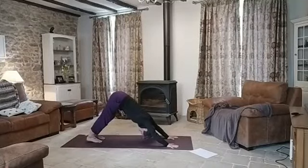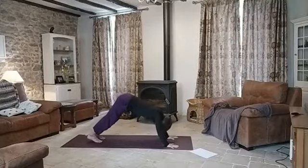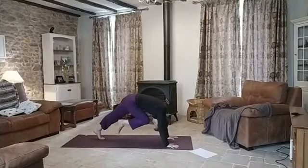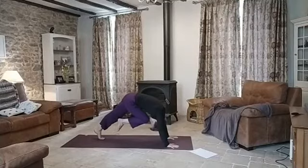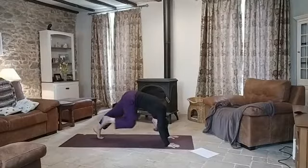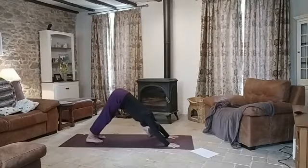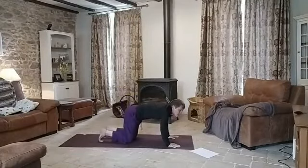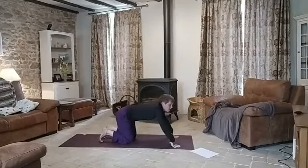And now we're going to do the same thing on the other side. So shift your weight forwards, come up onto your right toes, bring your left knee forwards towards your nose. And hold. Good, and bring your left foot back to down dog. And lower your knees to the mat. Good.